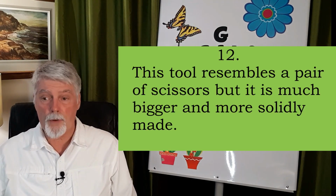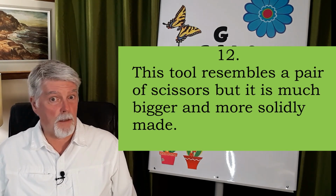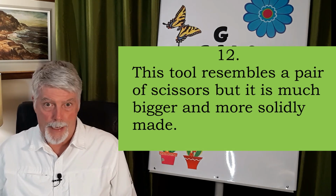Number 12. This tool resembles a pair of scissors, but it is much bigger and more solidly made.